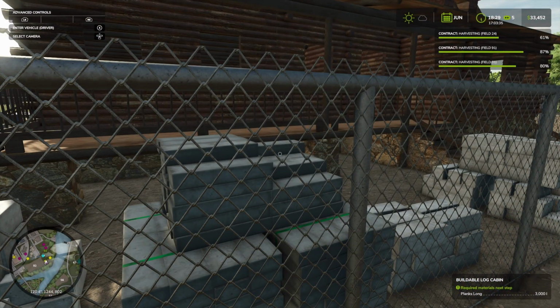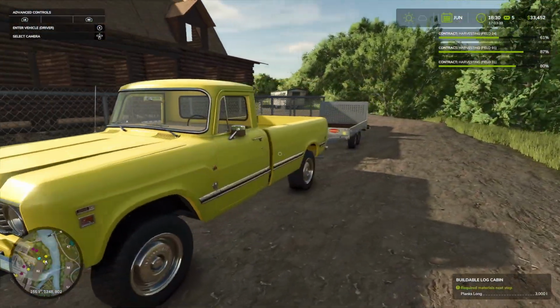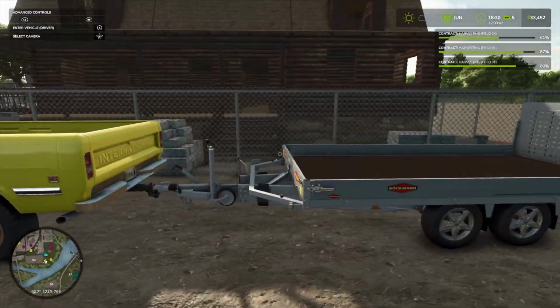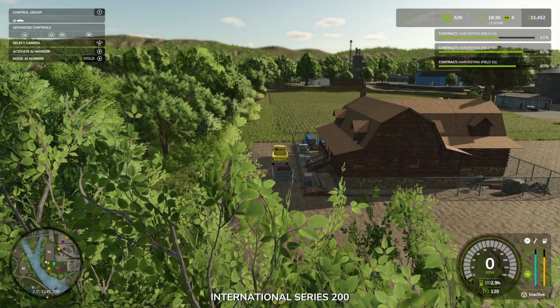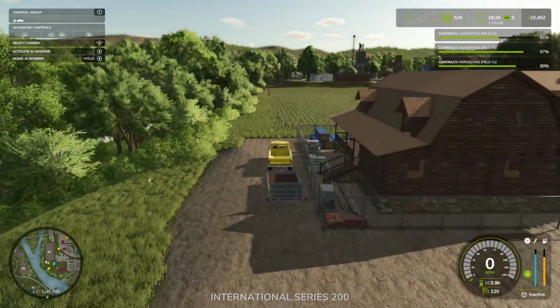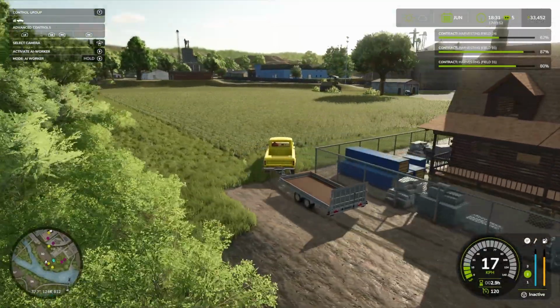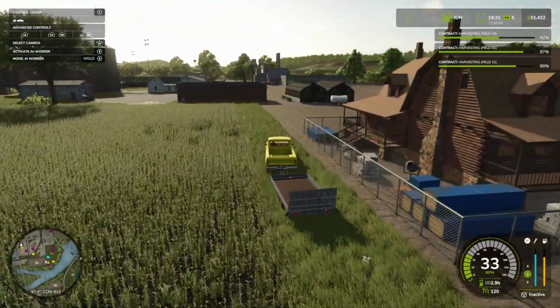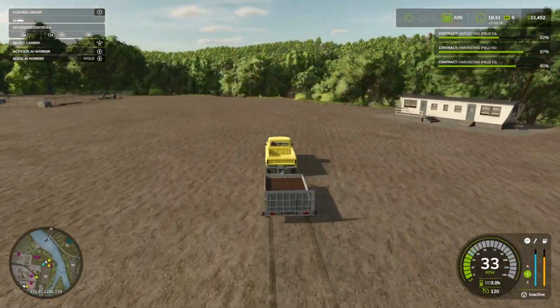So that needs 3,000 long planks. And that's about 30,000. That's pretty much all I think we can take. Let's just go and have a look at the other ones as well. And then we'll see if we can get at least one of these others going to a certain extent.